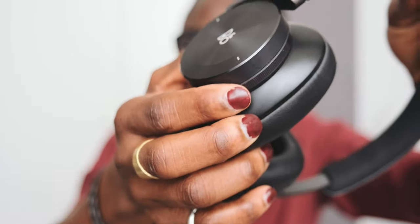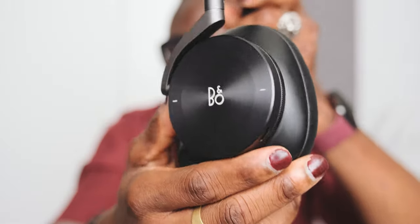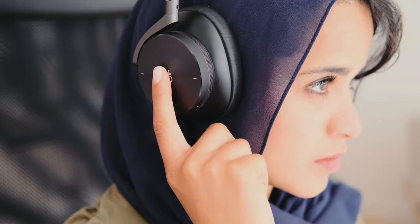The BEOPLAY H95, on the other hand, uses a rotating dial on the right cup for volume controls. Rotate forward to increase the volume and backwards to decrease. On the surface of the right ear cup are touch controls indicated by two white markings. Swipe forward to jump to the next track and swipe backwards to jump backwards. To pause or play your music, tap your finger in the middle of the ear cup, that is where you have the logo. This also works for answering and rejecting phone calls.